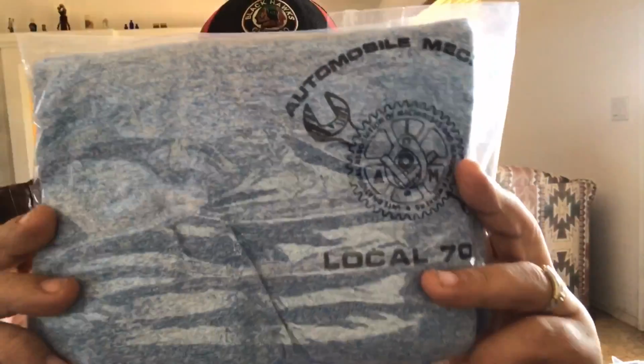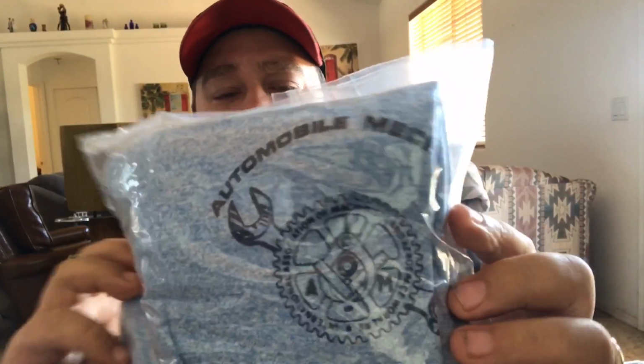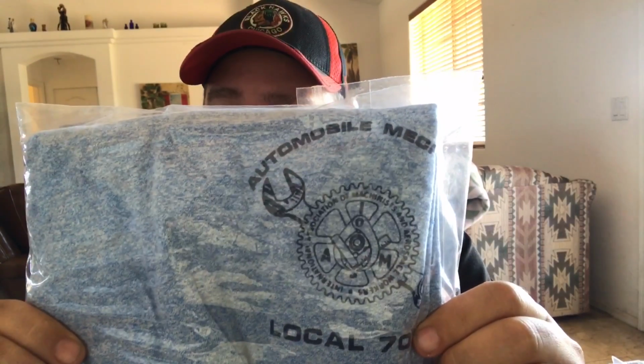First item is from Etsy. This is a Screen Stars from the 1980s. Automobile Mechanics Local 701. Just a basic heather blue ringer t-shirt, nothing crazy to it. Size small/medium. And I had this for a while. Probably paid 50 cents or $1 for it at a garage sale. Ended up selling for $15 shipped.